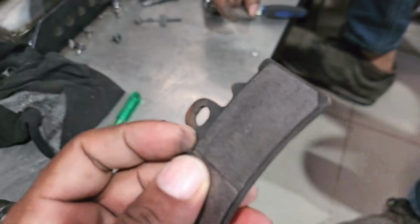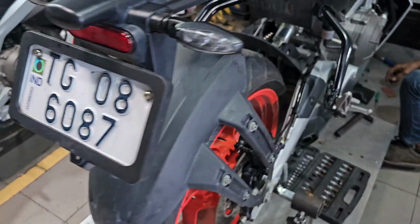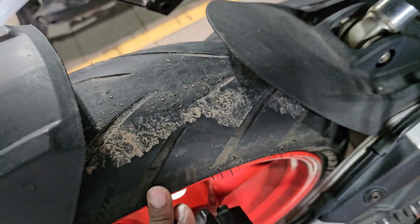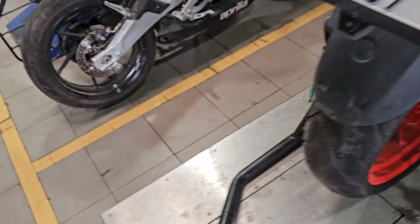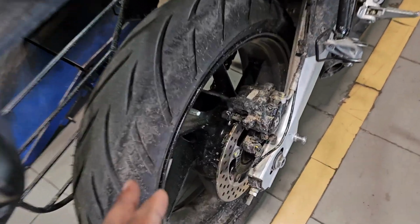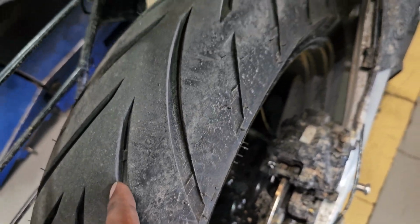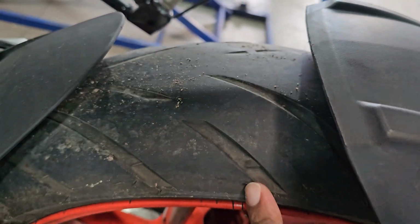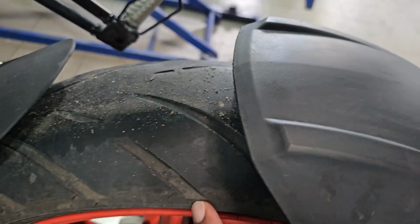It is almost done. Just for comparison of the tire wear, you can see my bike's tire condition. It is like this, and there is another 457 over here. This one has around 1,000-1,500 kilometers driven, and the tire is in very good condition. You can see there is a lot of wear and tear on my tire, so I'll have to replace this tire also very soon.